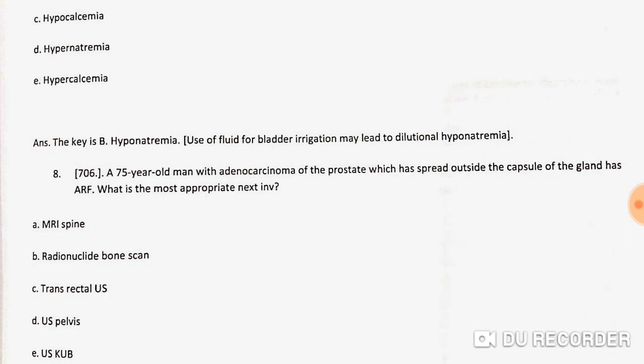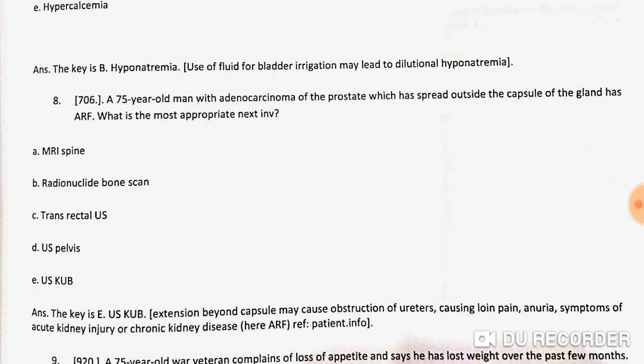Okay, now a 75-year-old man with adenocarcinoma of the prostate, which has spread outside the capsule of the gland, has ARF, acute renal failure. What is the most appropriate next investigation? The appropriate investigation is USG KUB. Extension beyond the capsule may cause obstruction of the ureters, causing loin pain, anuria, and symptoms of acute kidney injury or chronic kidney disease. Here ARF is the reference in the patient information.